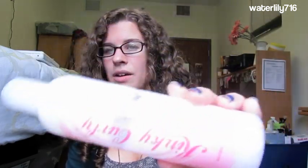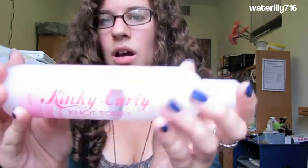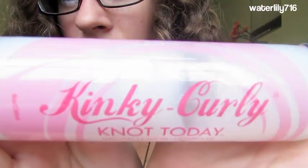This is a leave-in that I tend to use year-round. I do switch up my leave-in sometimes. This is the infamous Kinky Curly Knot Today. But I use less in the summer and more in the winter. For me, I can often get away with using the same products between the summer and the winter. It depends on the person, but I can usually get away with that, but I change the amounts.